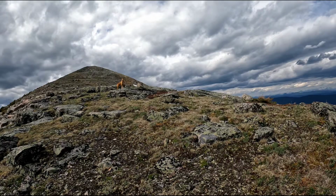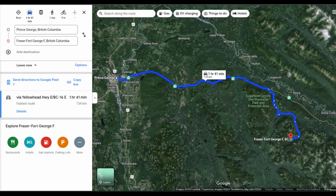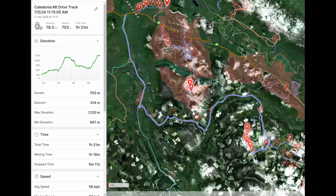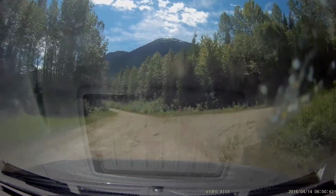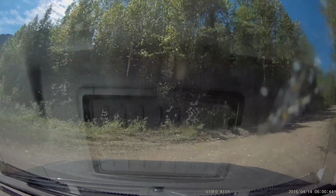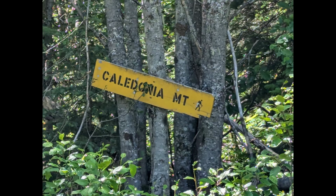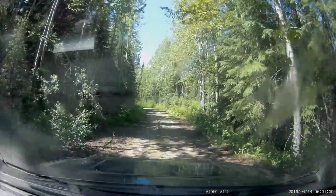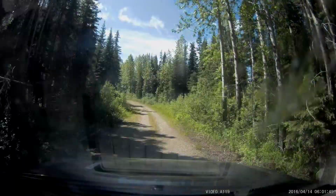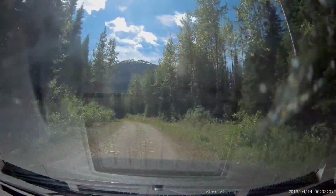Today's hike, we hike up Caledonia Mountain. It's about a two-hour drive east from Prince George. Most of that driving will be down the Bowron Forest Service Road as well as the Tumuch. The Forest Service Road drive is about 78 kilometers to the trailhead, and you probably don't need 4x4, but that road may have some rough spots at different times of the year. Anyway, the road is generally in pretty good condition. The last part where you turn off towards Caledonia can be a little bit rough.